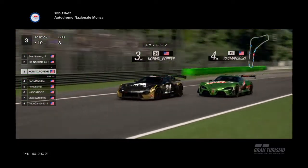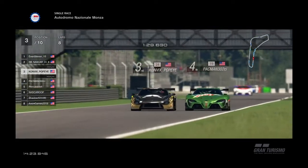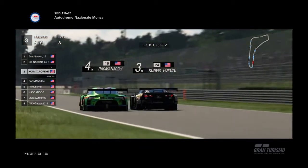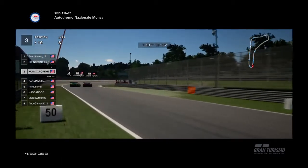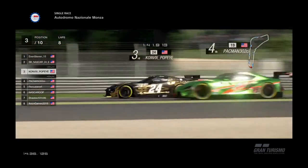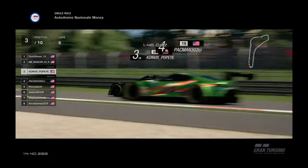Pac-Man did not have a very good entry into the chicane and couldn't quite get the move done, but it's not over yet. Down the back straightaway towards Parabolica. Pac-Man on the outside, Chris Ryan on the inside. It'll be a really impressive move if he can get it done. Bit of contact there on entry. Pac-Man running very wide to keep up the speed. Chris Ryan on the inside trying to shorten the circuit.